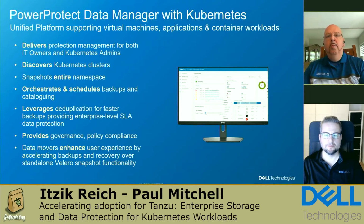PowerProtect allows us to not only give you a choice of how you wish to protect the data when you're running container-based workloads, but also the agility to provide different interfaces, because that's one of the things we're seeing in the industry: people want a choice, and we'll cover that in the next couple of slides.